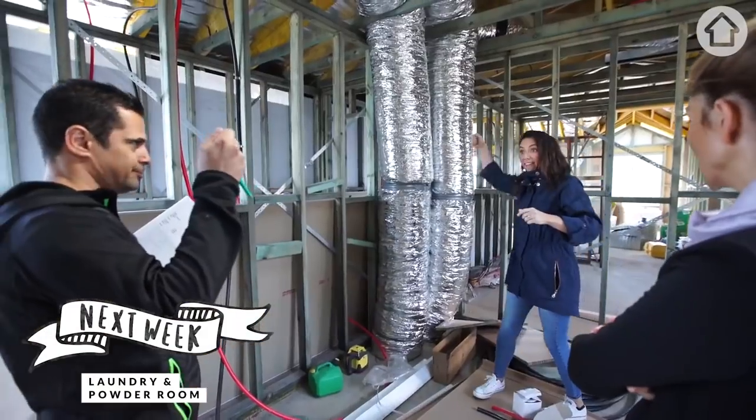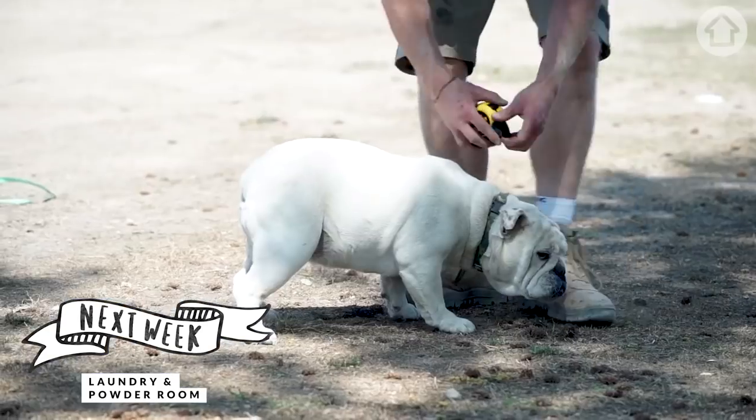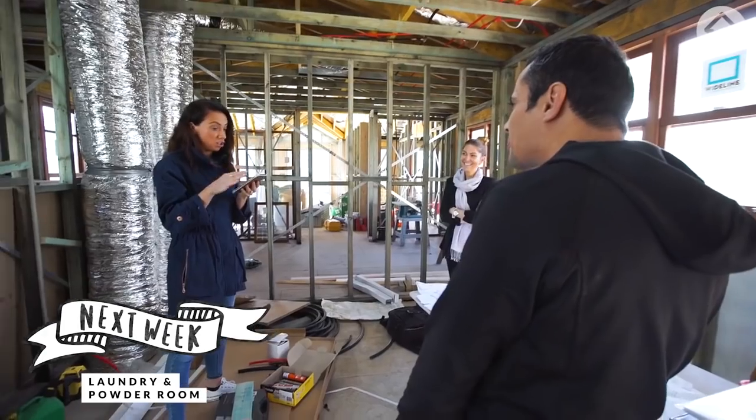Bonnie's designing the laundry of everyone's dreams. Floor to ceiling cabinetry all the way. Whole wall is a dog washing basin. This room is going to be functional, but it will look amazing. Will the dogs ever get bathed in it? I think it will be too beautiful.